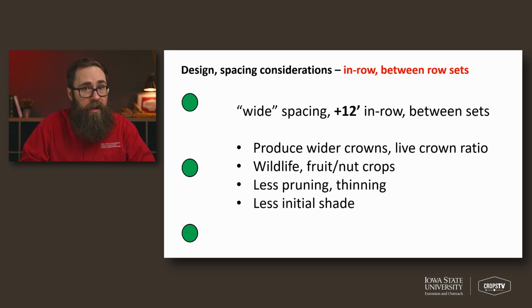Less pruning will be needed here because you're going after that wildlife fruit nut crop, and less thinning, obviously, because there's much more space to grow here. And again, less initial shade than going closer together. So a lot of things to consider with spacing.